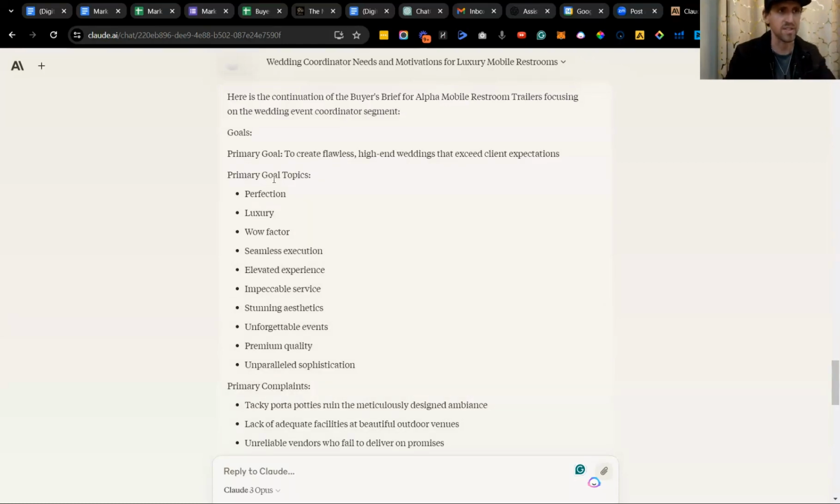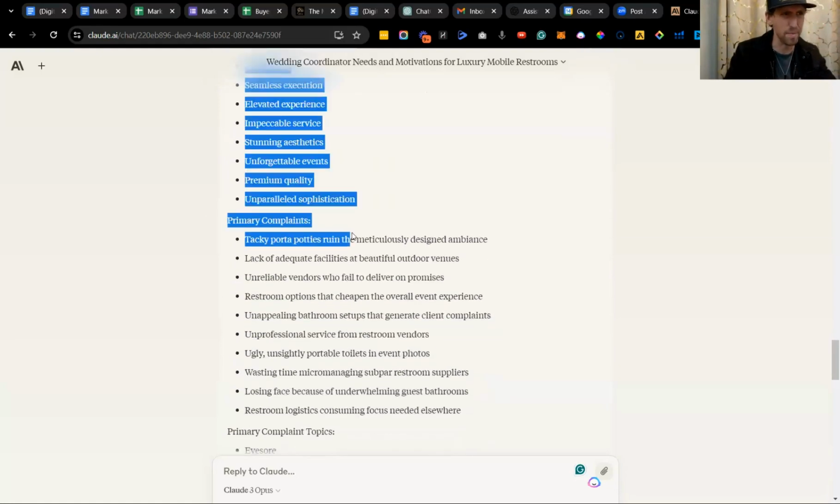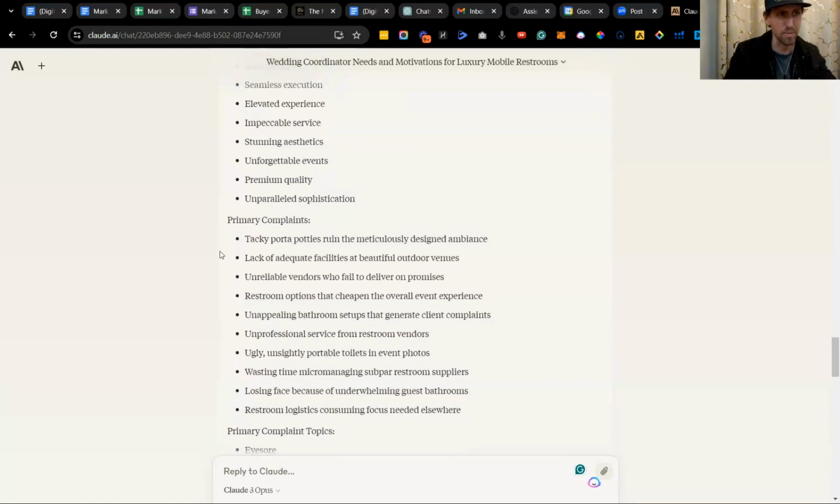The wow factor, seamless execution, stunning aesthetics, unforgettable events. These are all words and language that I can incorporate into my emails, my social media, my website copy. And also primary complaints. Do you really want tacky porta potties to ruin a meticulously designed ambiance? You spend all this time on everything going on at your event, then you have these ugly, tacky porta potties that suck. No, you don't want that.